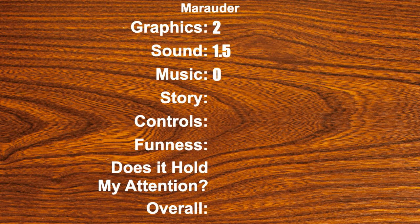Story, I still don't know. I read the box. I can't tell you what the story is. So, a half. Controls. Controls are pretty slick. I'm going to give that a 7. Funness, a 2. Overall, or does it hold my attention? A 2. And overall, Marauder is going to get a 2.5, and let's go on to the next game.